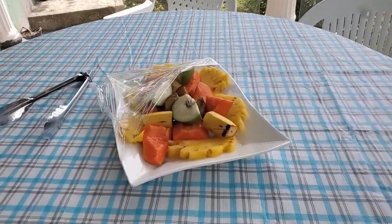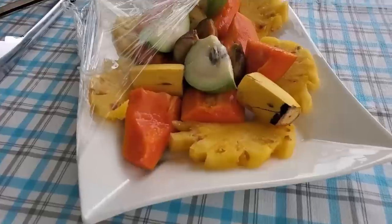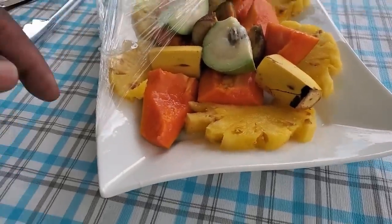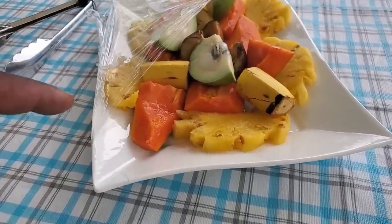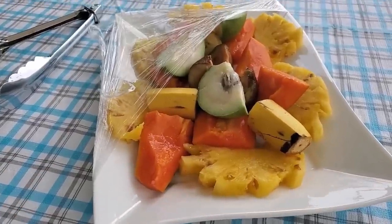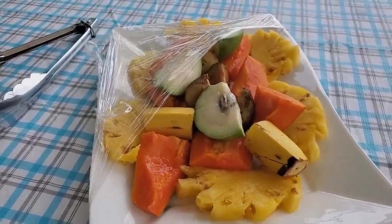Love it. Thank you, guys. So we have banana, pineapple, nestberry, papaya, and star apple. This is lovely. Thank you, guys. This is awesome, Mr. Wedderburn. Congratulations, man, on what you're doing. Thank you very much. And on what is to come, because we know you're going to go great places.